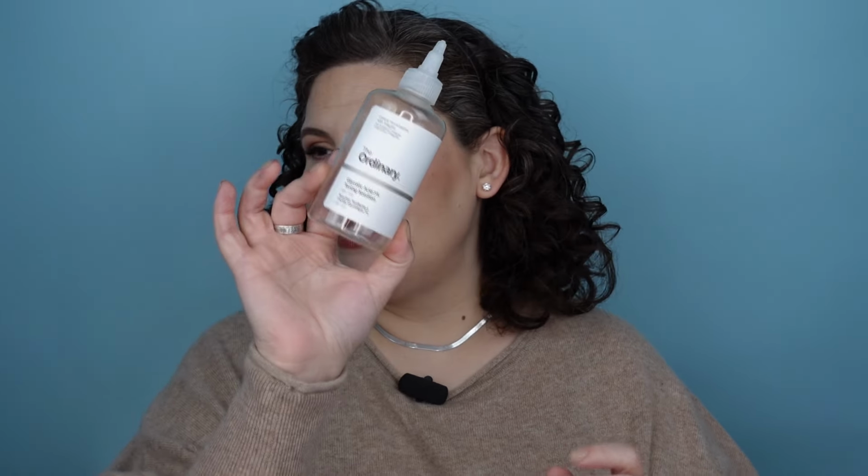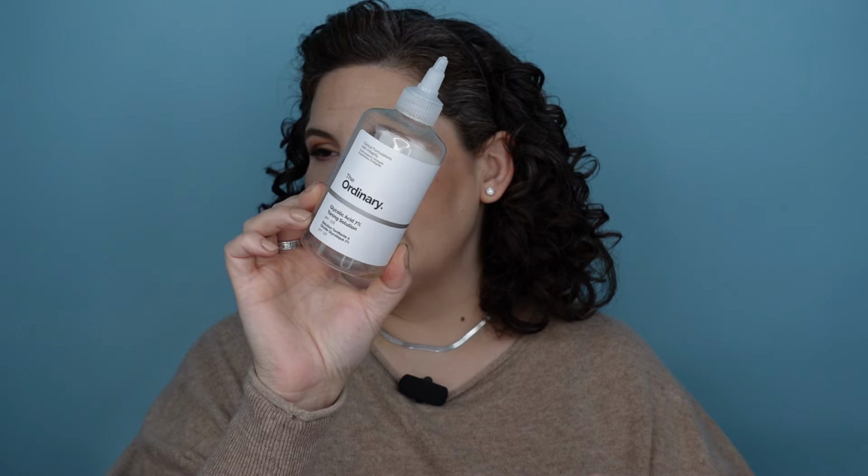The other thing that I love about it is it's in an airless pump, so you get every single bit out of it. Here's something that my kids finished up. They love this. This is the Ordinary Glycolic Acid 7%. They use this about 2 to 3 times a week, and it helps to keep blackheads at bay on their nose. Both my kids tend to get blackheads in that area if they're not using an exfoliator like this, and so they just pour a little bit of this on a cotton round, go over their nose with several swipes, 2, maybe 3 times a week, and it really helps.